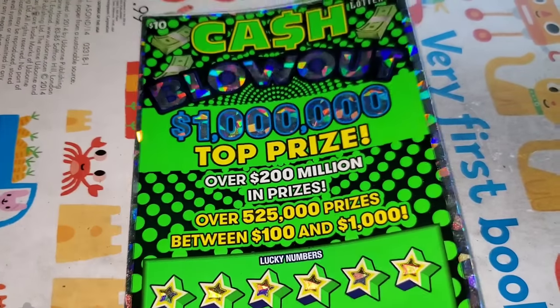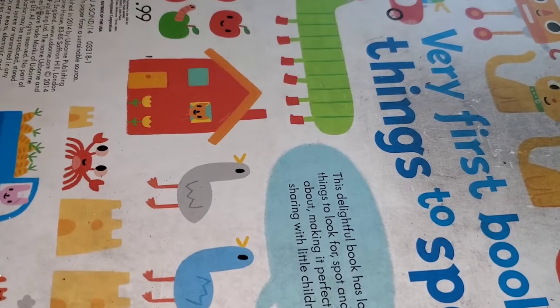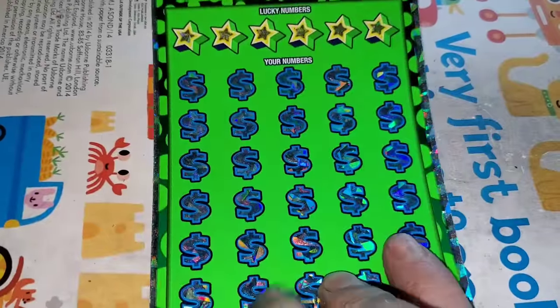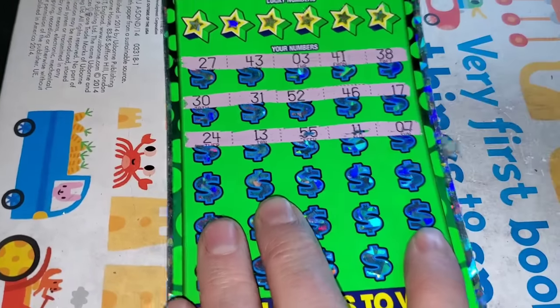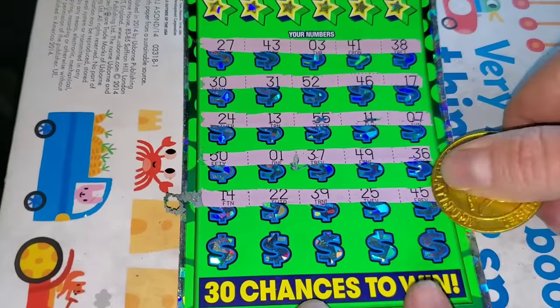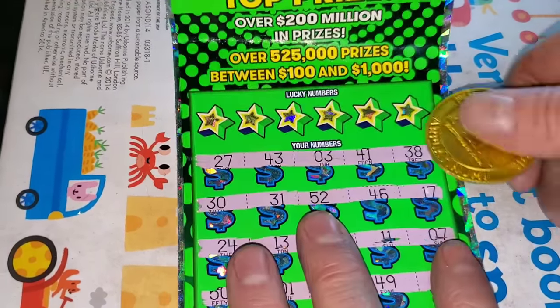We'll get started with Cash Blowout. Lost on 39, 40, 41. And now we've got, if I can get that ticket down into the trash pile, 42. 5, 10, or 20X. Good things happen. 3.92. We're down to the last couple of tickets, so we will play them out instead of only scanning them. Would love to see a multiplier today. But, alas, I shall not.